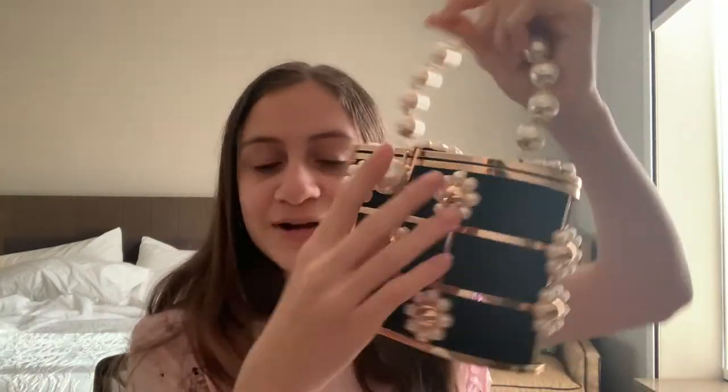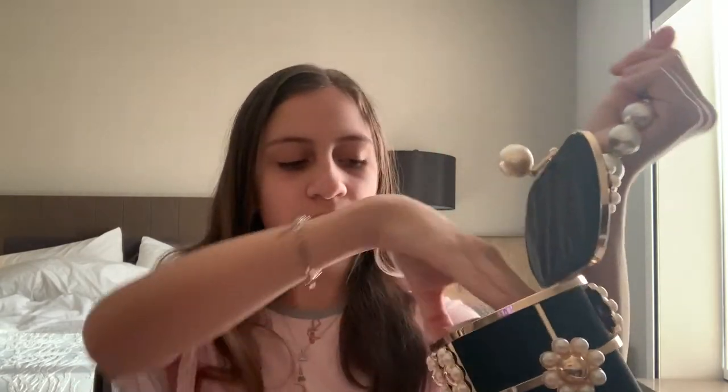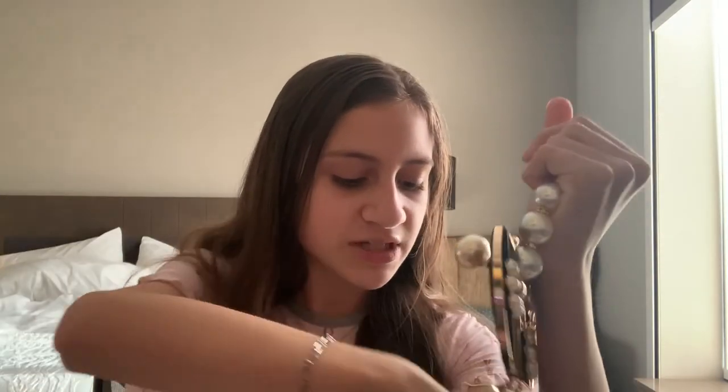It's velvet and it has little pearl flowers and it's like a little box almost. And let me just take this out. There's so much storage in here. Look at this. So nice. It's so cute. I could wear this with anything, honestly. Any black dress. It's the cutest thing ever, but I just wanted to give you guys a little haul.